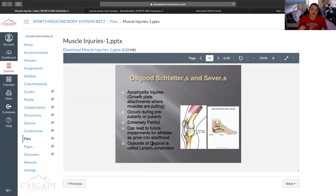So again, where there's a growth plate that's being pulled on by a tendon. So Osgood-Schlatters, and you need to know the three areas that these can happen. There's other areas, but these are the most common. I'm going to see if I can get my knee up on the table here in front of the camera.